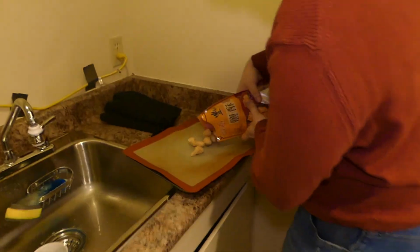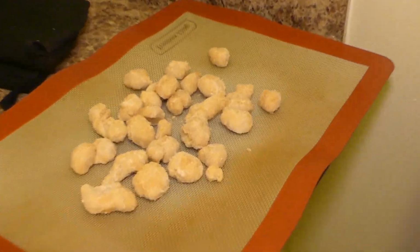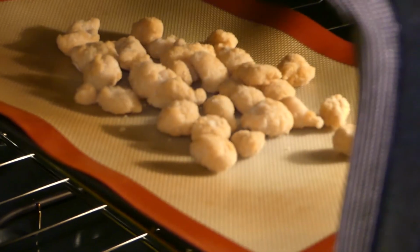Popcorn chicken, we're gonna kind of slip some of these into the oven. It's asking for 400 Fahrenheit and for about 15 to 18 minutes. A few moments later.